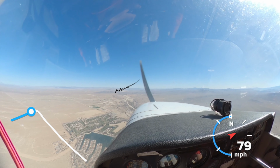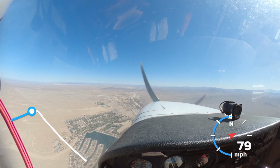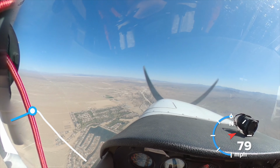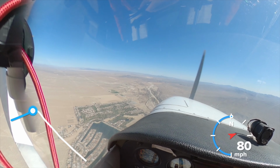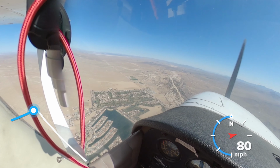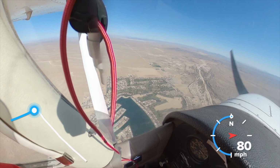About over the center of the city. Yep. Why don't you turn the direction we think we need to go based on traffic. That guy that previously called is on right base for runway 36. Yep. Well done, my man. Well done.